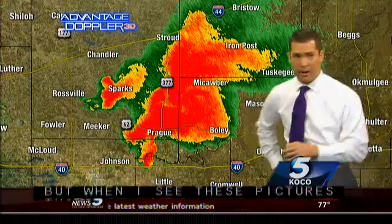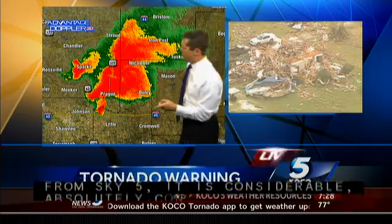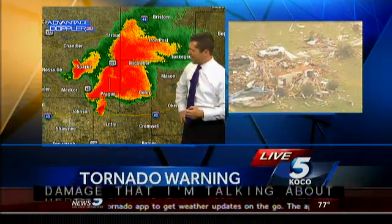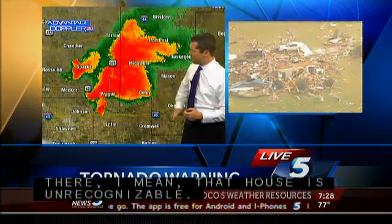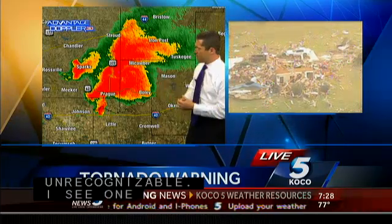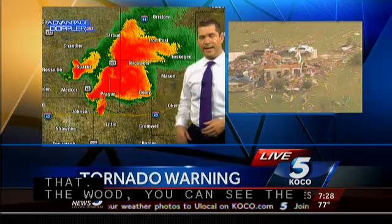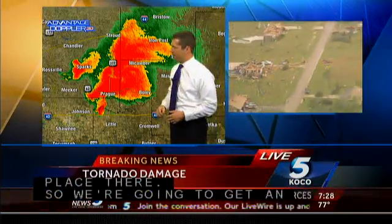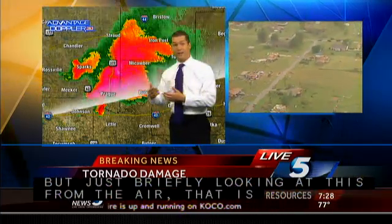If we can go back over to Sky 5 so we can show the amount of damage that I'm talking about here. On the side of your screen there, that house is unrecognizable. I see one or two walls standing within there. You can see the 2x4s just thrown all over the place. Just briefly looking at this from the air, that is a very strong tornado, and this type of damage looks a lot like the damage that came through Granbury, Texas, just a couple days ago.